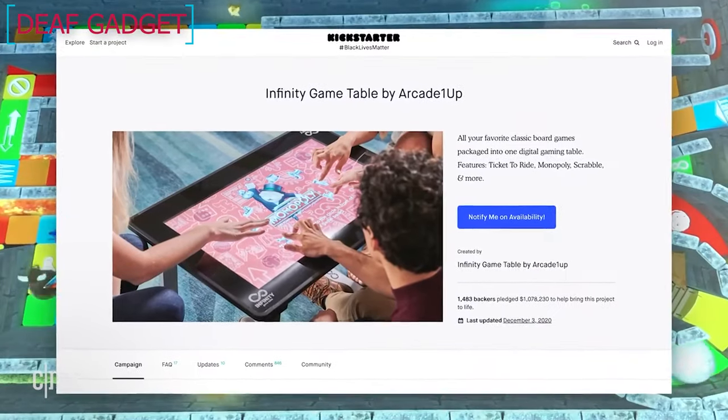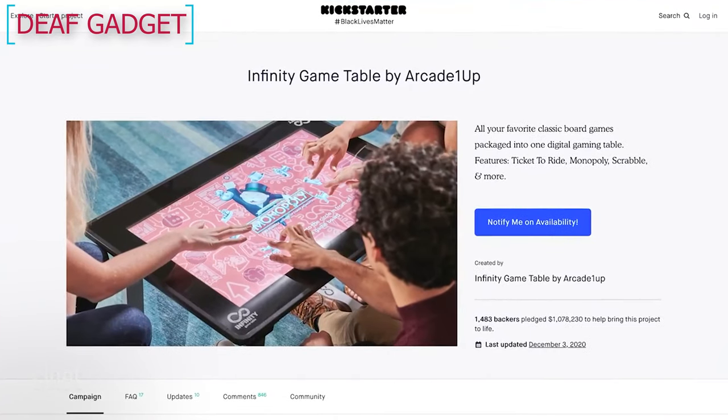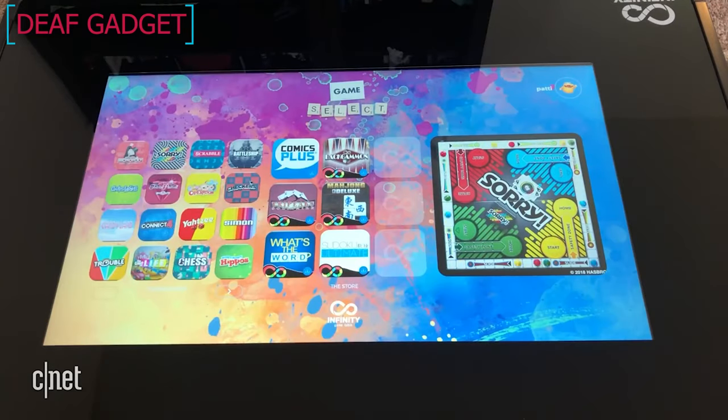The Infinity Game Table found success on Kickstarter with more than $1 million pledged to bring it to life. And the first tables are coming out next month. The price starts at $600. It's about the same as a high-end iPad.